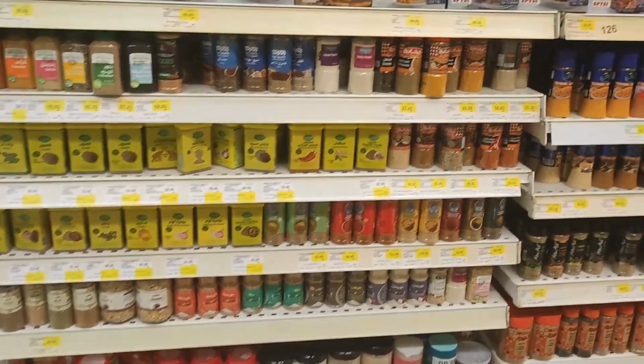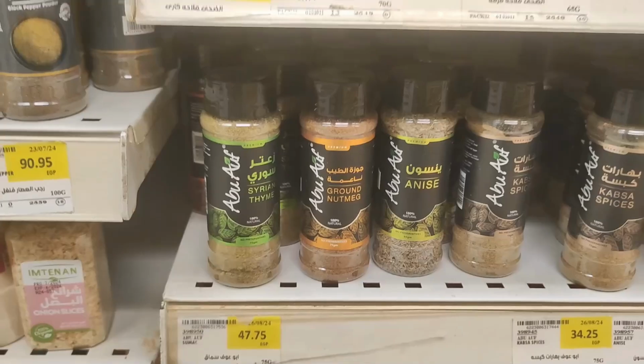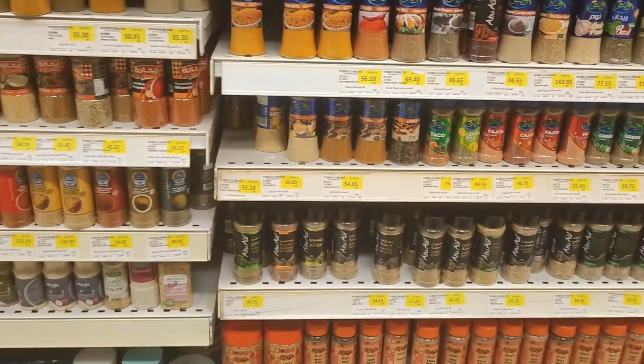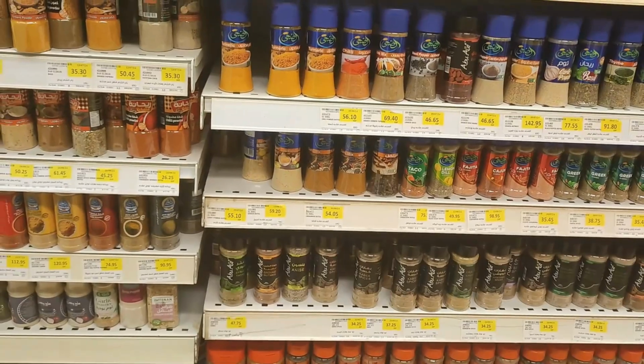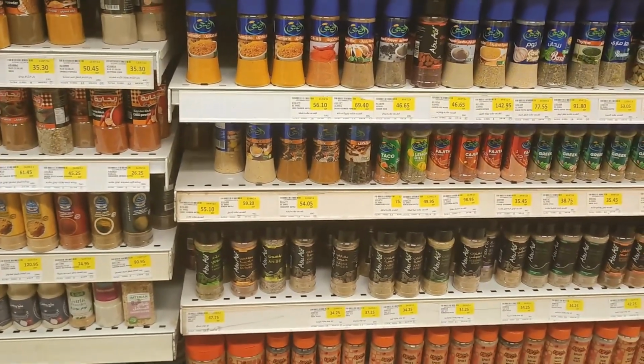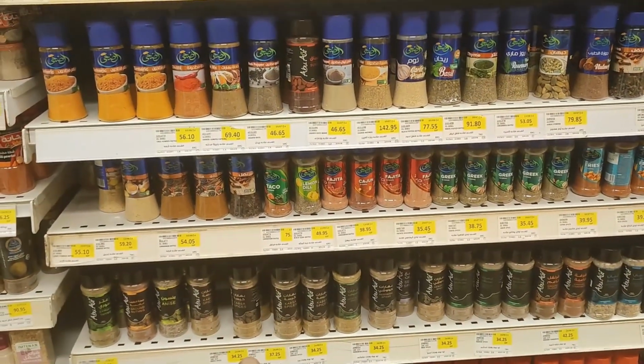So let me show you some name brands when you're here in Egypt. This right here, Abu Auf, is a name brand. They have stores all throughout the country of Egypt, and they sell everything, usually healthy stuff: seeds, butters like peanut butters, cashew butters, protein bars, dried fruits. That's what Abu Auf sells. So that is a name brand in Egypt.